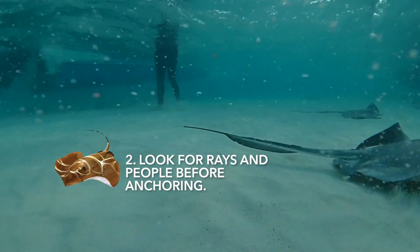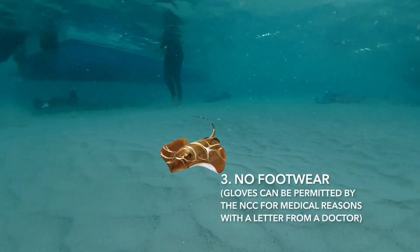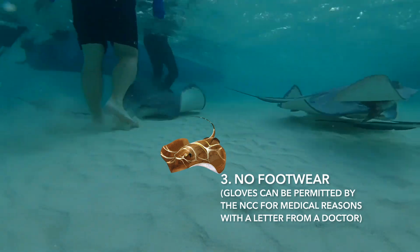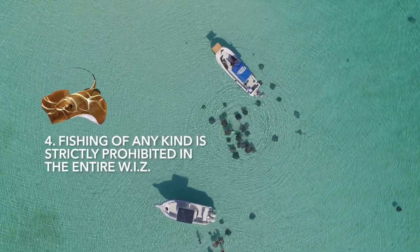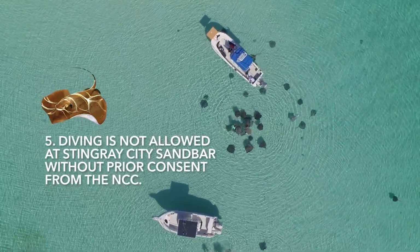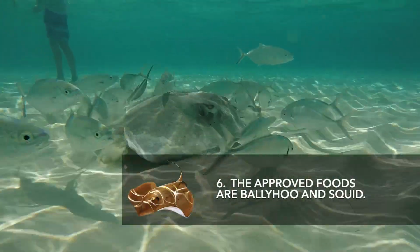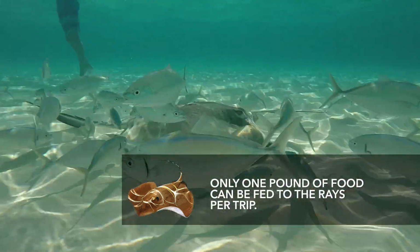Check to make sure there are no rays or people in the way before you drop your anchor. No footwear of any kind is allowed to be worn at the sandbar. Gloves, however, can be permitted with prior consent from the National Conservation Council. Fishing of any kind is strictly prohibited in the entire WIZ. Diving is also not allowed at Stingray City Sandbar without prior consent from the National Conservation Council. When feeding the stingrays, the approved foods are ballyhoo and squid, and only 1 pound of food can be fed to the rays per trip.